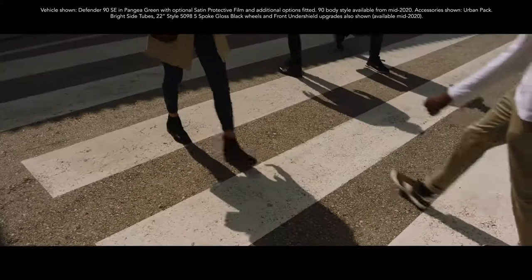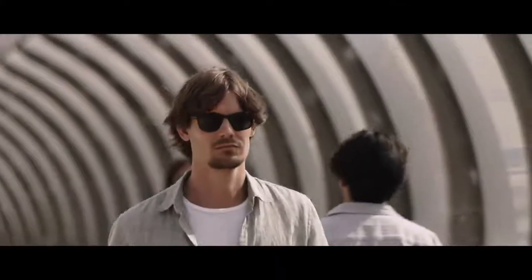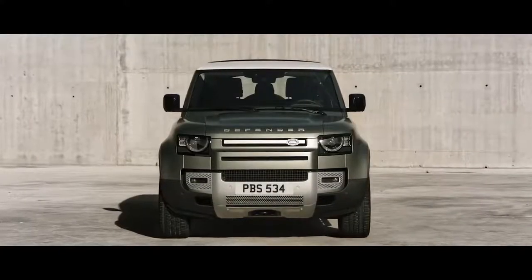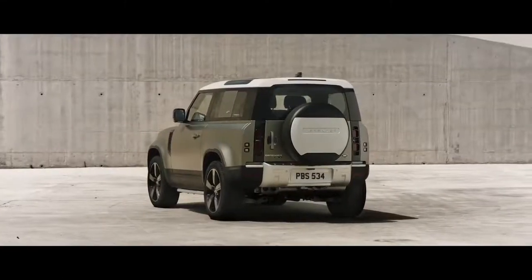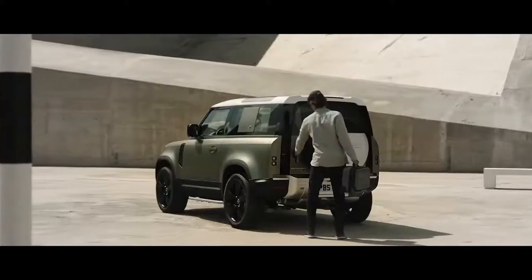Head-turning style, confidence, and composure. The Urban Pack has been designed so that Defender stands out in the suburbs. The front undershield not only adds to the vehicle's arresting look, it guards the front lower bumper. At the back, the bright rear scuff plate shields the bumper from scratches and scuffs when loading the vehicle.